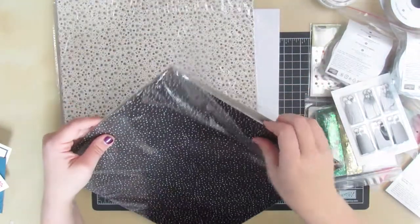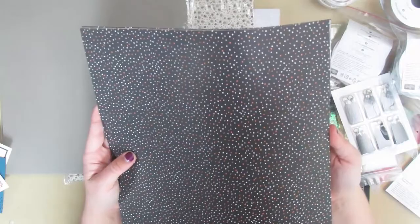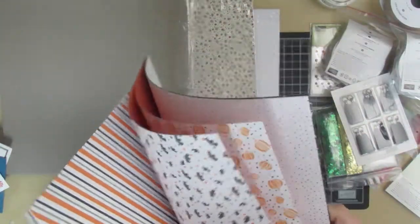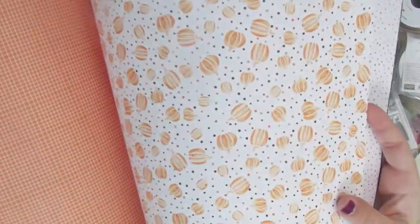So this first one here is our specialty Halloween. The reason why it's specialty is because it has your normal double-sided, so black with orange. It's nice because it has a lot of neutral patterns, so you could use it for anything. Then this one is more Halloween, obviously, because you have the bats and your orange and black stripes. We have, whoops, that must be the pumpkin. We have the pumpkins, the back to the orange, some more speckles, and some more stripes. Again, these are great for fall or Halloween.